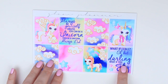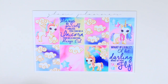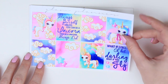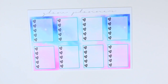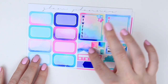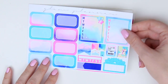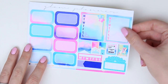So this one has 2 quote boxes because I couldn't decide between them. This one says, "Always be yourself. Unless you can be a unicorn, then be a unicorn always, duh." And this one says, "What if I fall? Oh, but darling, what if you fly?" So yeah, this collection is just, oh, be still my heart. I love it. Then you have your check boxes here, your functional stickers, the longer flags. And I just got done formatting this. I haven't slept since I did it. I just did it like 2 hours ago. So I'm super aware of what everything is on this one because I was just working on it.